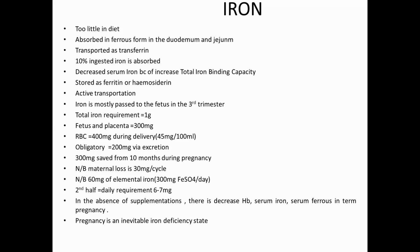So why? Because too little in diet, absorbed in ferrous form in the duodenum and jejunum, transported as transferrin, 10% ingested iron is absorbed. So because most of our diet contains little iron, and not all is even absorbed from the gut, only about 10% is absorbed. Then the decreased serum iron, because of increased total iron binding capacity, then it's stored as ferritin. So you have to know a little about this. It is what is being transported as transferrin and is stored as ferritin.